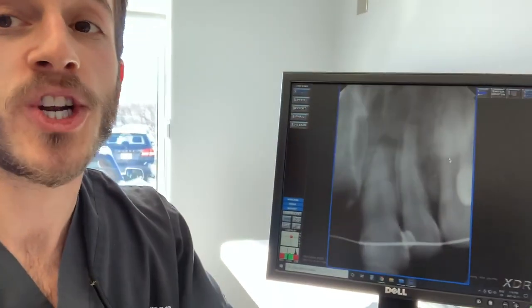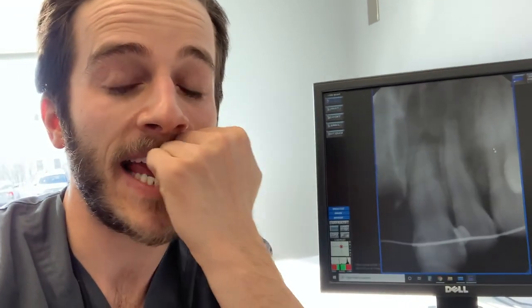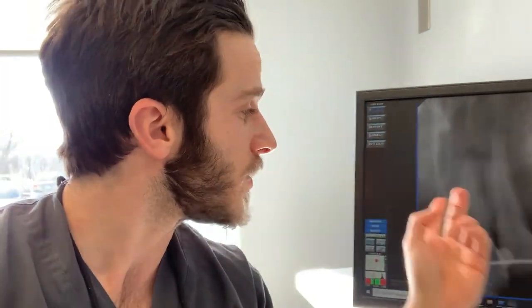So this patient, unfortunately, was assaulted. She was hit in the face. And both of these two teeth were subluxated. So they were still in her mouth, but because of the impact, they were loose. She saw an oral surgeon who removed the one tooth and then applied a splint.